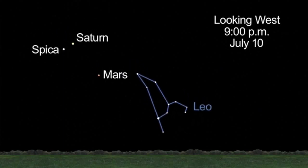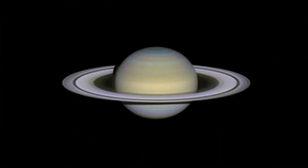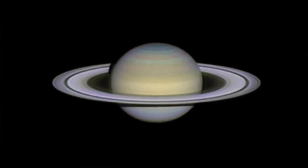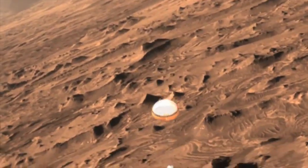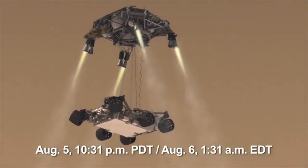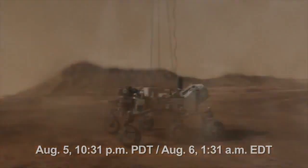Mars moves closer to Saturn this month, preparing for their planetary meetup in August. Saturn, with its rings wide open, is larger and brighter than Mars. On August 5th, they'll make a pretty pair, just in time for the landing of NASA's rover Curiosity on the red planet. That's at 10:31 p.m. Pacific time on the 5th, or 1:31 a.m. Eastern time on the 6th.